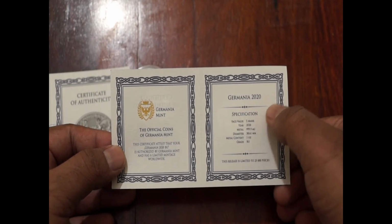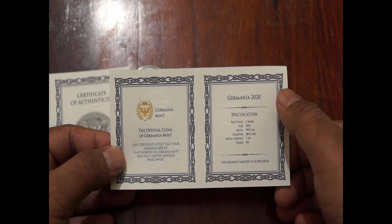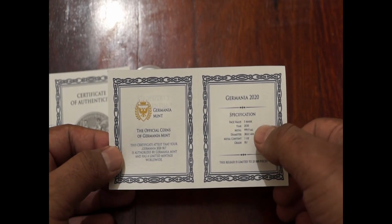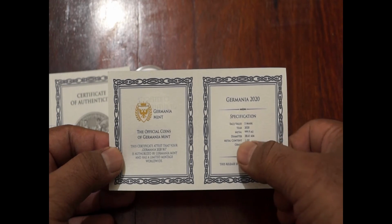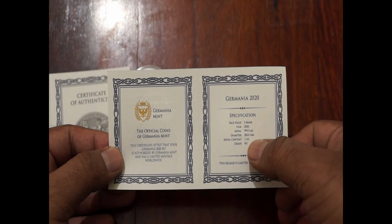Again, it is very symbolic, like I said. It's not a coin backed by a government, so we cannot call it a coin per se, but it can be called a silver round. Metal fineness is 999.9 Ag, that is the symbol for silver. Diameter is given, and then content is 1 troy ounce, and grade is brilliant uncirculated.